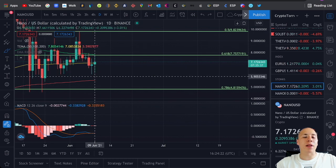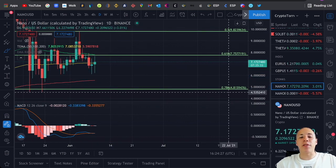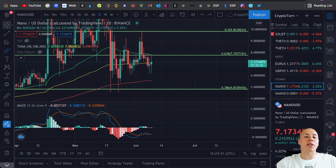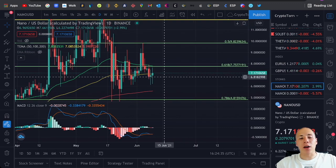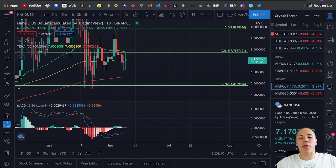So we will get supported, I personally think, by the 200-day moving average and by the 0.786 Fibonacci level at $4.81. But for people who are right now wondering, should I buy Nano at this certain point in time, I personally think that you should wait until you see what this momentum is going to do with the price action of Nano for the current moment.